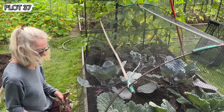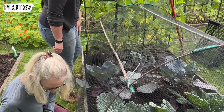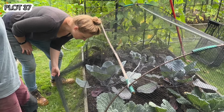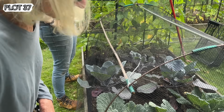So they've got in under the netting here. We're going to have to get some more pegs down, aren't we? Yeah, they've just gone straight under that, haven't they? Okay, we'll get some serious. We've still got that big box of pegs in there, haven't we? We'll just go pegging mad.